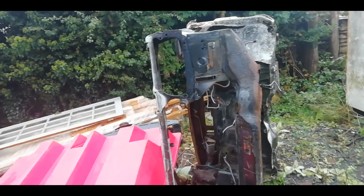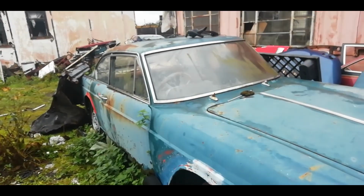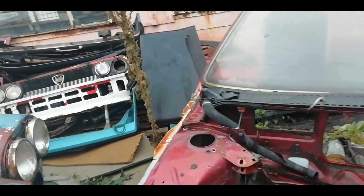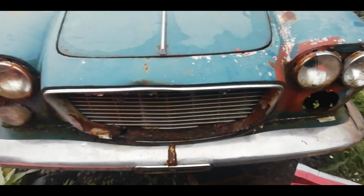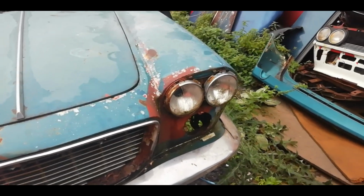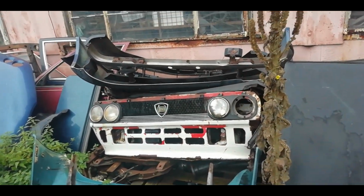People, this is a Lancia. Front end of a Delta. Let me get round there. There's a lot of stuff, so this is the best I can do in my video at the front of the car. Wow, this has been sat here for some time. There's even Lancia grills over there.